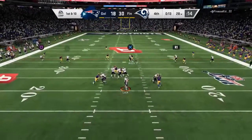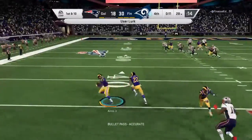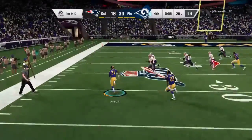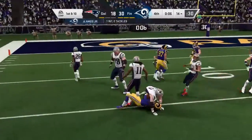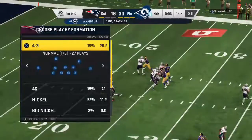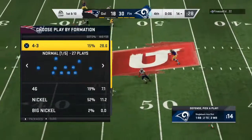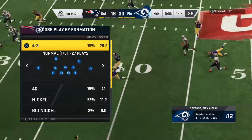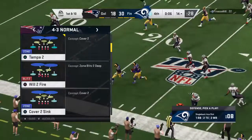From the gun, here's Love. And this is intercepted, and that should do it. Adrian Amos with a pick. And they will finally get him, but not until he's all the way down inside the 15-yard line. Intercepted. The Rams take over 1st and 10 at the 14-yard line.